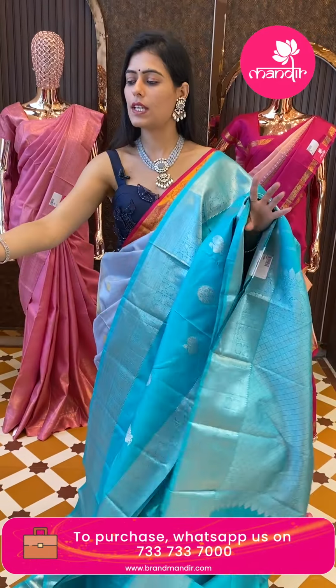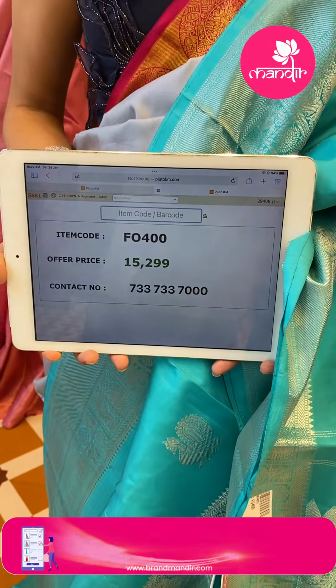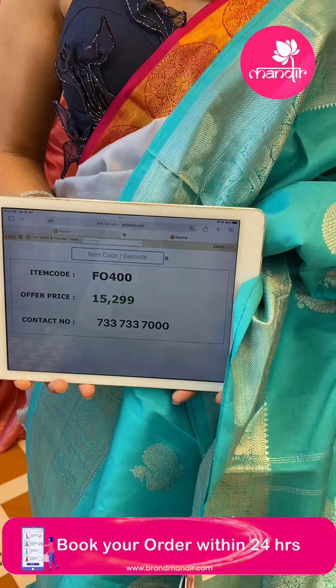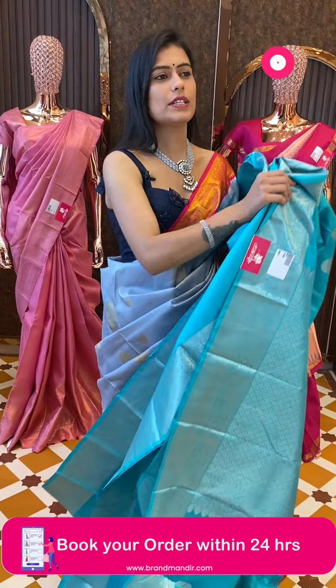And the details about this sari: the item code is F0400 and the offer price is 15,299 rupees only. Kindly take a screenshot and send it to us and know more details about it. Video call facility is available on the number 733-733-700. And we also have cash on delivery and Global Wise Courier Service.